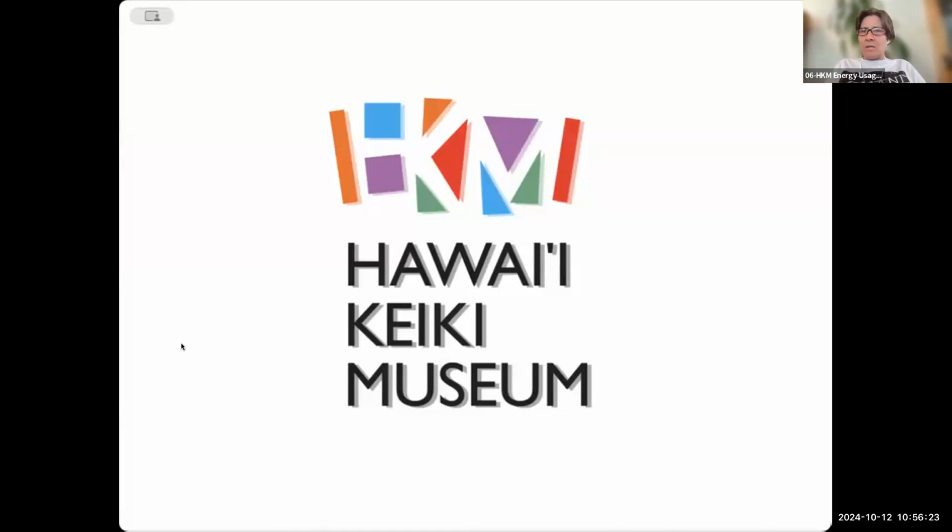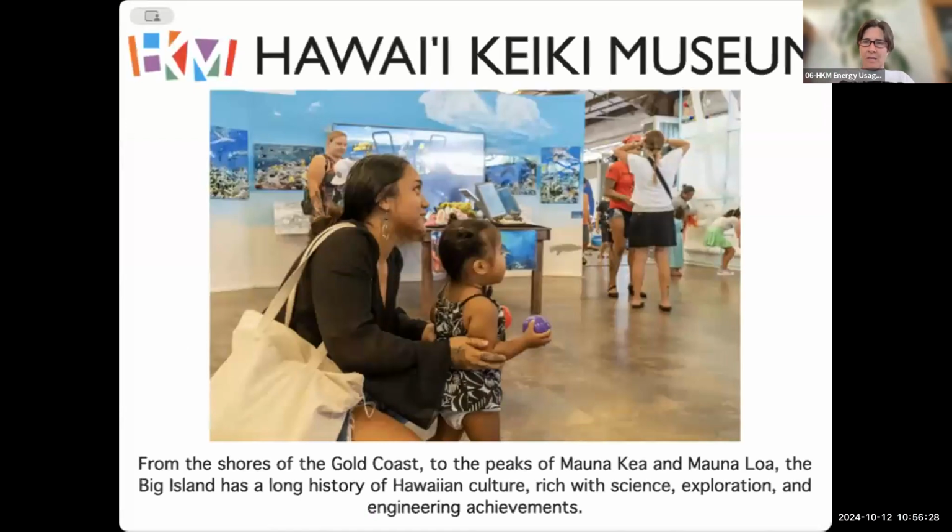So I wanted to just introduce myself first, and the Keiki Museum. It's a children's science museum. We are the only children's science museum in the state that is totally focused on what we call island science, right? The local science that is accessible, available, and representative of our many islands.